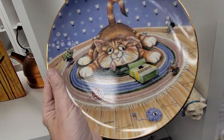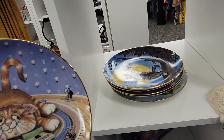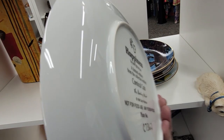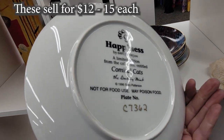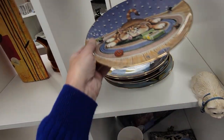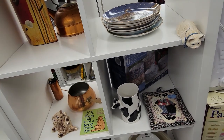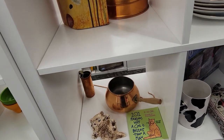These look like, I was going to say Gary Patterson. These are all Gary Patterson cats. So there's 6 plates for $15.99. These I'd have to look up. We'll take a peek at how much the Gary Patterson plates go for. But it seems like it might leave enough meat on the bone to make some money on those too.